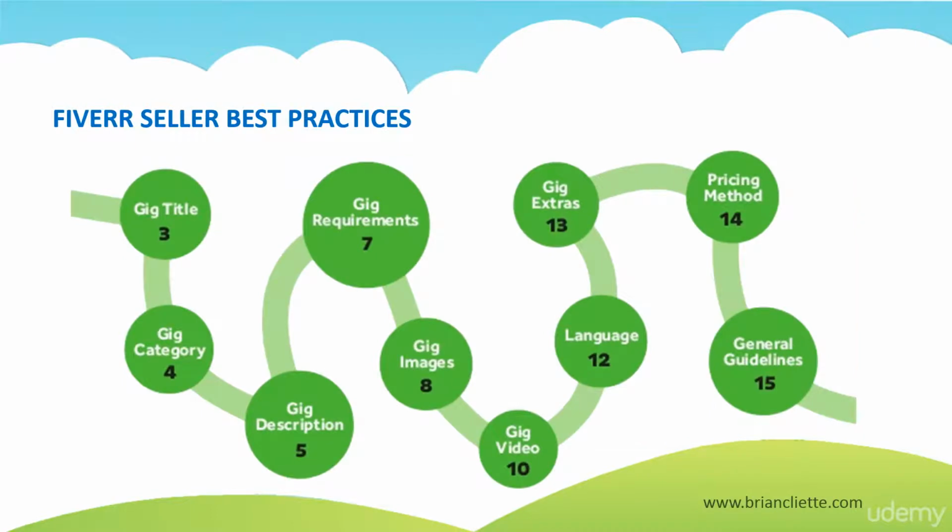So a lot of different gigs, a lot of different categories, a lot of different things to consider when selecting your gig. Before I close out this particular chapter, Understanding the World of Fiverr.com, here are some Fiverr best practices. You really want to look at your gig title, and you want to look at your gig category. So what's the title of your gig?